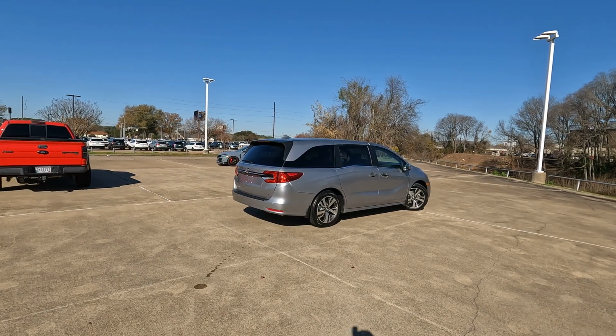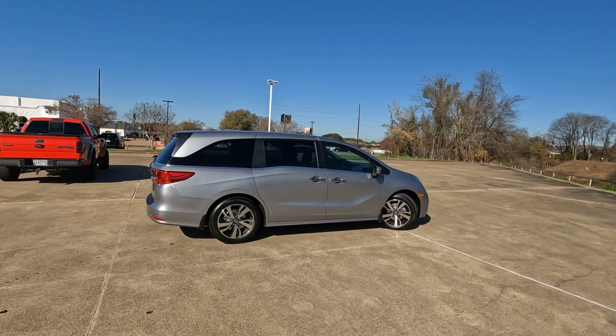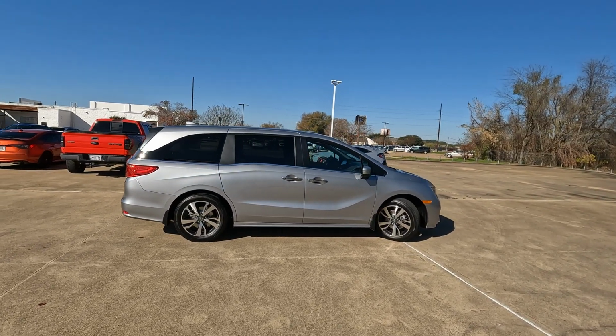So tell me what you think about the 2024 Honda Odyssey Touring. Is it the most versatile minivan you can buy? Tell me what your thoughts are.